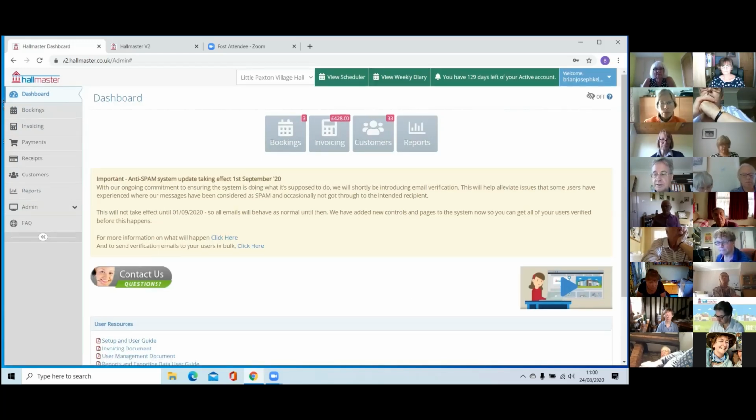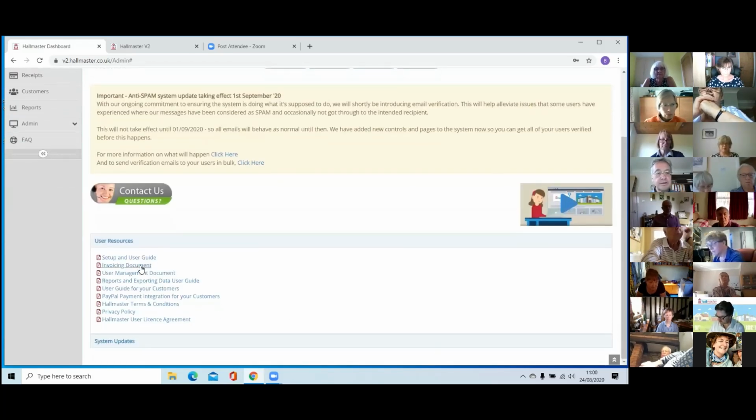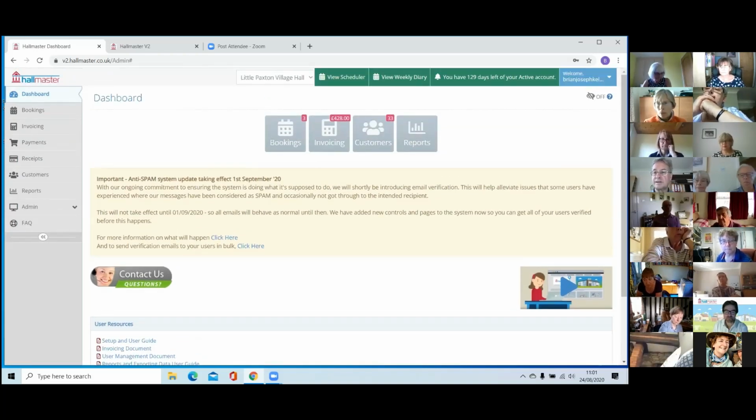Let me scroll down a little bit here. Invoicing, how to go about invoicing, user management documents, reporting, etc., etc. And I think I can say quite fairly, Bernard, this is an area that's being developed all the time. And it's really very, very useful for you and sometimes also for your potential customers. So that's good. In general, I would say Hallmaster is a system that's still being well developed, and that's a good thing. So if we go from the dashboard to bookings.